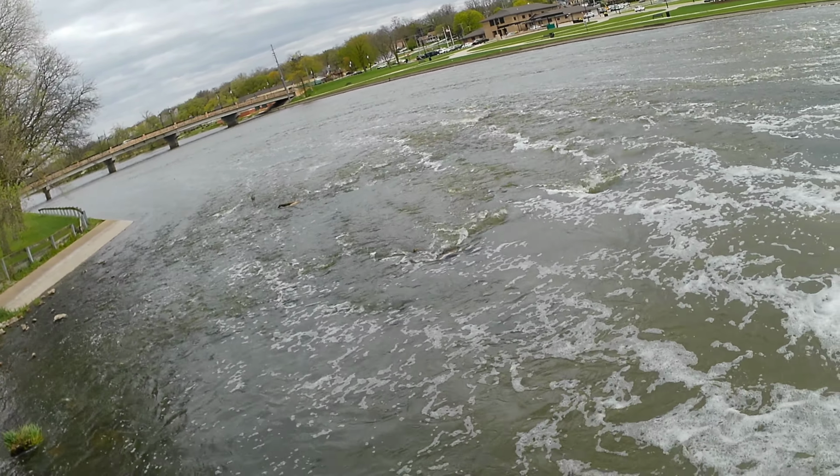Got a heron out here fishing. This guy taking all the fish. It's not going to be very good fishing over here. Could try the other side, but traditionally it's much better on this side.